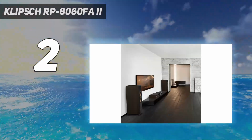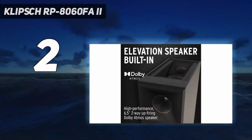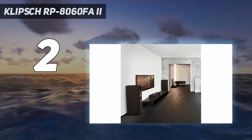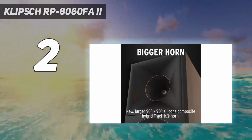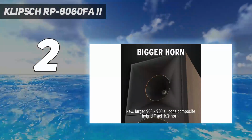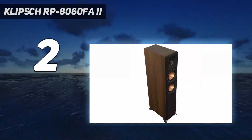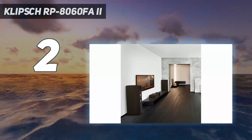The Klipsch P8060FA2 is truly the epitome of a well-thought-out speaker. Seen from the front, the speakers don't look like anything more than a large set of floor-standing speakers. However, if you glance at the top of the speaker, you will see a speaker grille. Under this grille is the Dolby Atmos speaker array, a 1-inch tweeter and a 6-1/2 woofer. These speakers offer the height to the sound that traditional speakers just can't duplicate.